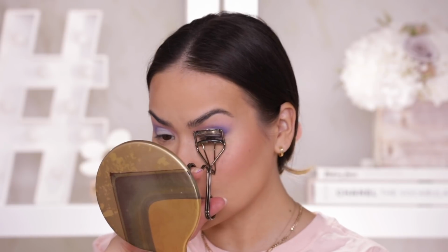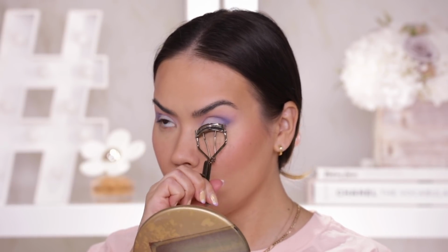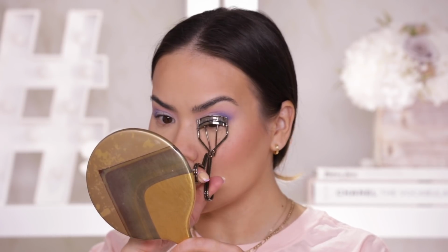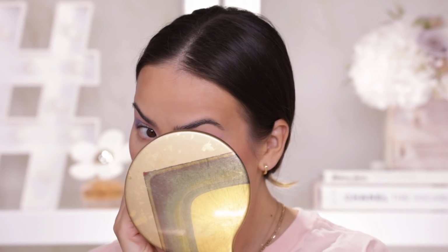Laura Mercier eyelash curler, not from 2021, but my fave of all time. Just gonna curl those lashes up to the crease in my case. But if you're following along with me and you have long lashes, then curl them up to the heavens, baby. Oh, cat hair. Oh, cat hair.